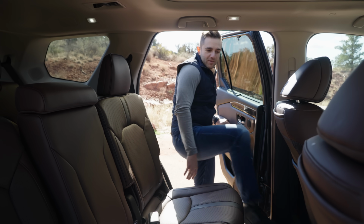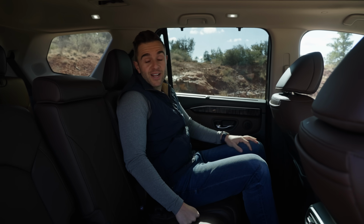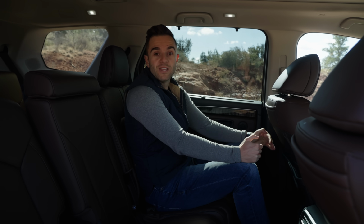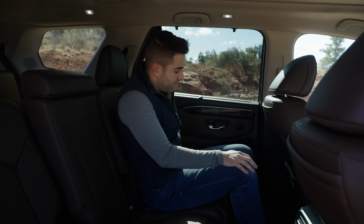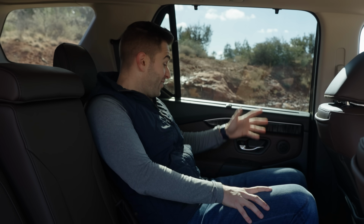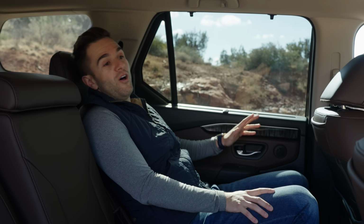Family SUV, so we start in the back seat. It's a lot better than before too, I gotta say. Honda did 2 major improvements. There's a little bit more legroom now, over 2 inches more legroom than before, and the second row reclines. It really actually does recline now. I mean, you can nap out in the second row all day long.